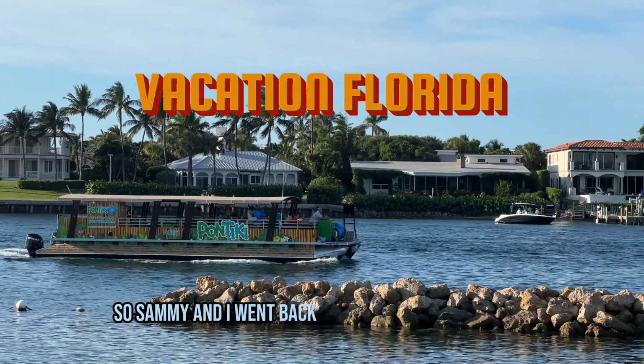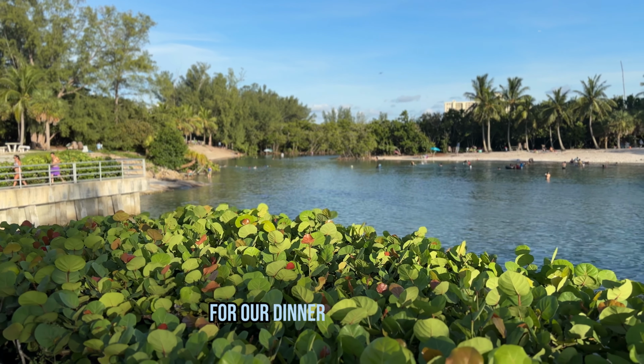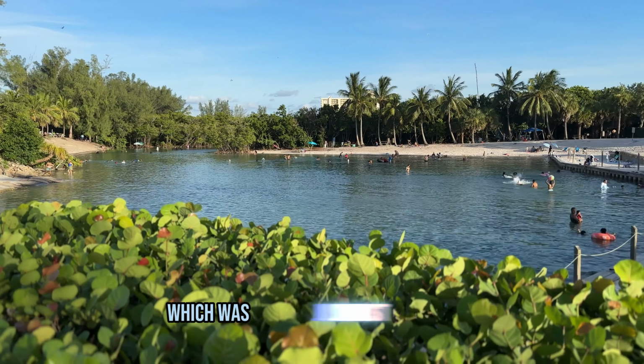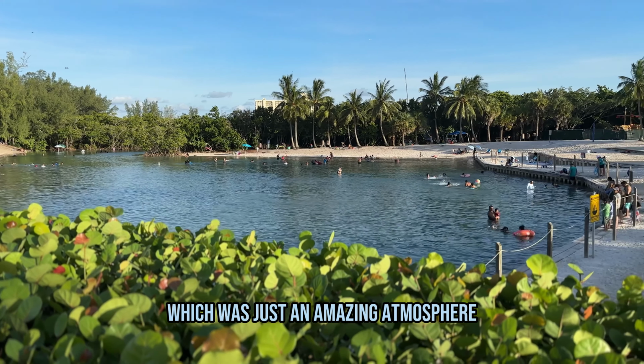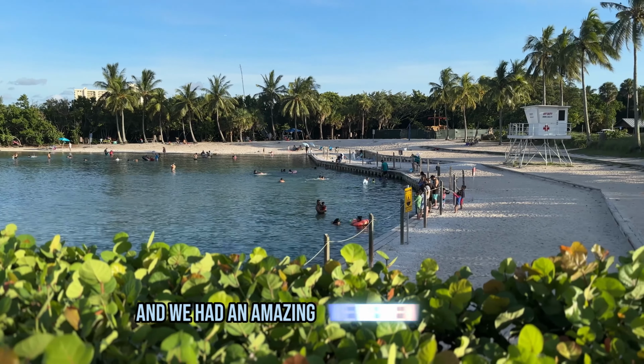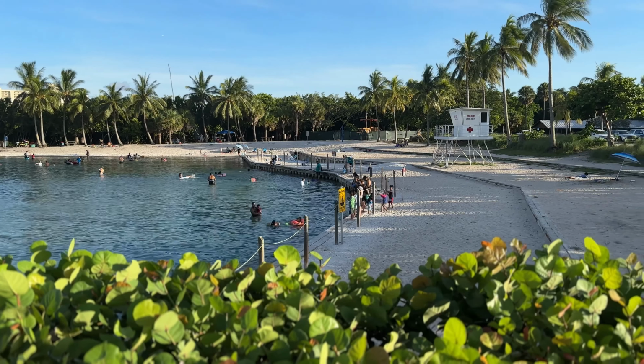So Sammy and I went back to the hotel to freshen up for our dinner reservations. We enjoyed our evening at Guanabana's, which was just an amazing atmosphere. It felt like we were dining in a tropical rainforest, and we had an amazing view right on the water.